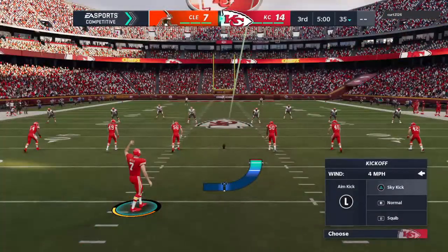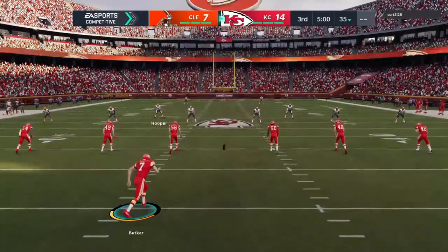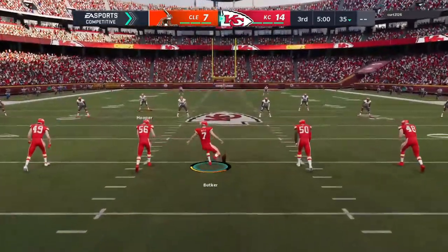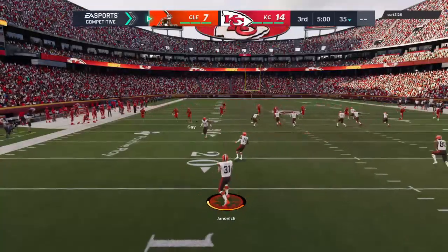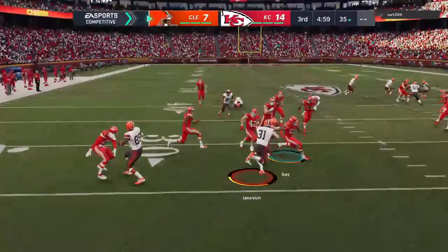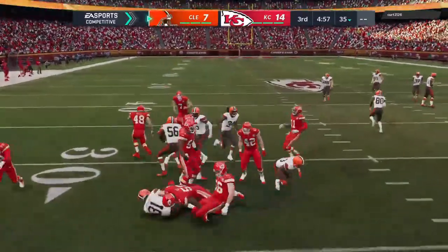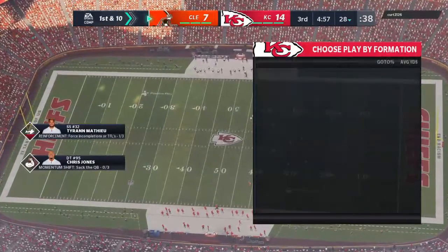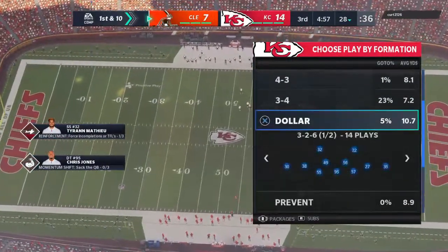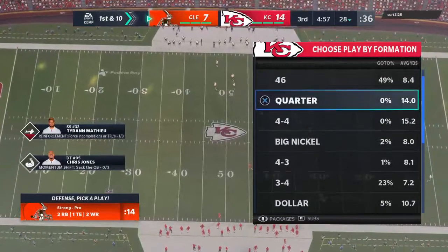To kick off for Kansas City. The Browns going to see the football first, but they trail here as we resume play on EA Sports. Taken at the 15, a short kick. And he's up across the 25 and down at the 28. 1st and 10 at their own 28-yard line.